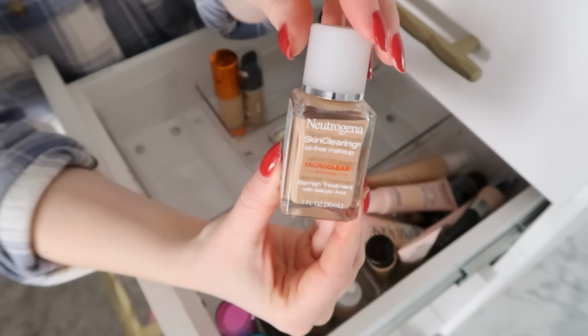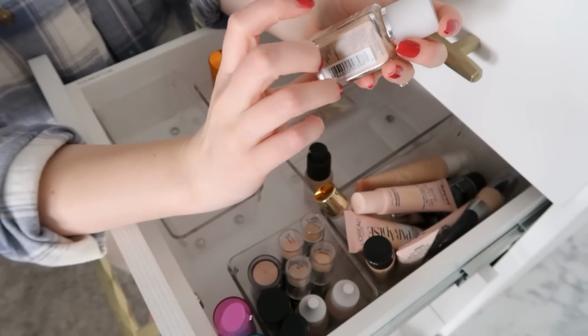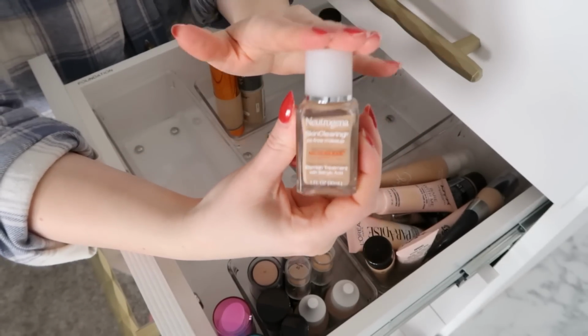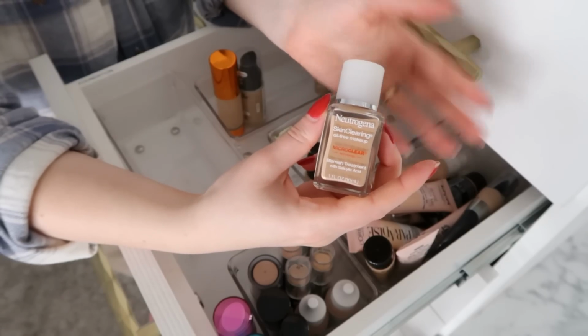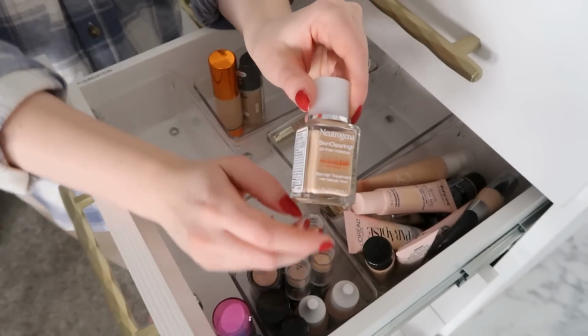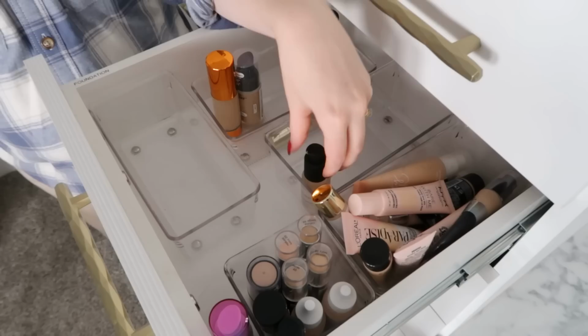This Neutrogena foundation is actually really good. I used to use it all the time when I had quite a few blemishes, but I have since cleared up my skin really well. This is expired anyway, so it doesn't really matter. I would keep it, but I genuinely don't feel like I need an acne treatment in my foundation anymore. Thank heavens. So I'm gonna get rid of this one.